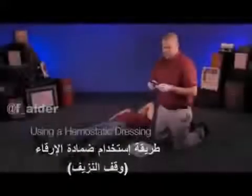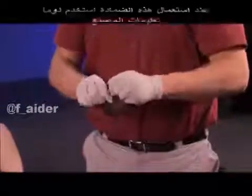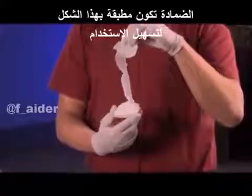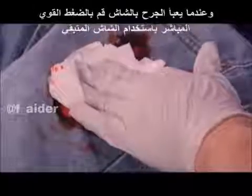When using a hemostatic dressing, always follow the manufacturer's directions for use. Remove the dressing from the packaging. The dressing is folded in a Z pattern to help with proper use. Pull end of dressing out from one side and pack into wound directly over the source of bleeding. When the wound is packed, apply direct pressure using the rest of the dressing.